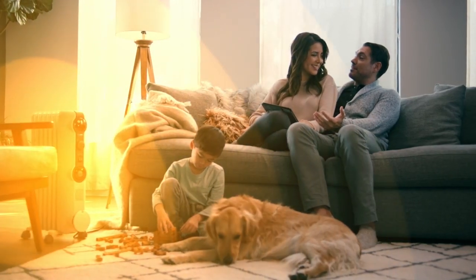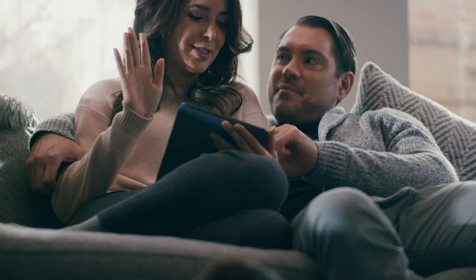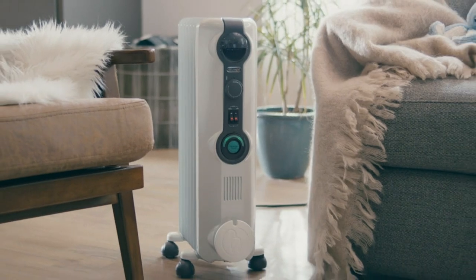Delivering gentle, full room, long-term warmth, DeLonghi Radiant Heaters distribute heat quietly, evenly, and efficiently. And the attached wheels make them easy to move. For welcome warmth day or night, turn to the DeLonghi Comfort Temp Full Room Radiant Heater.